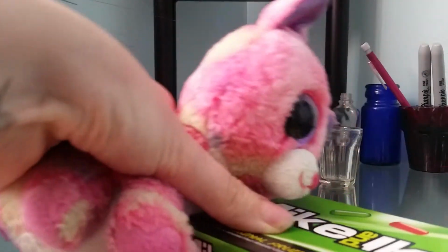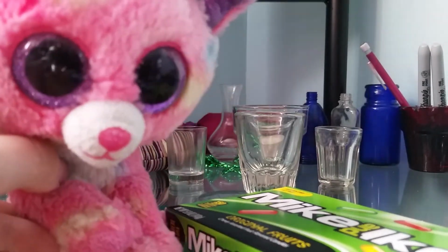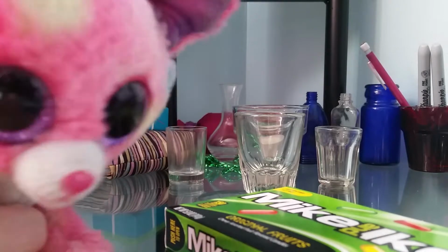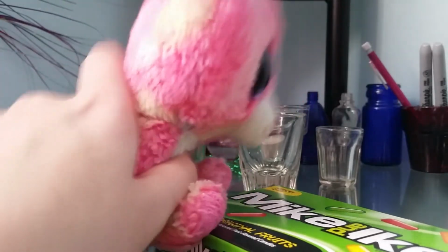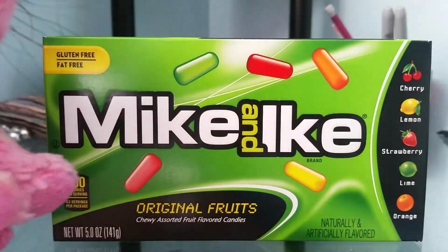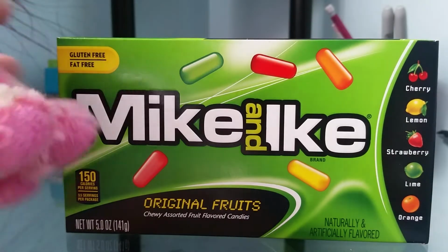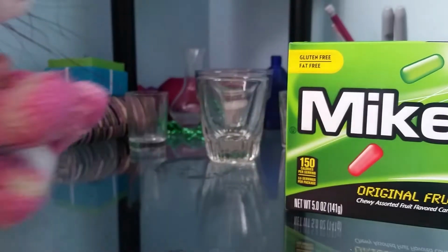And then we got us some nice Mike and Ikes, which our parents do not know we got because we kind of sneaked them into the car. We put them in our jacket and then ran outside the door. So yeah, that's what we did. We got this from a Dollar Tree, because Dollar Tree is the best thing in the world. But enough about that.